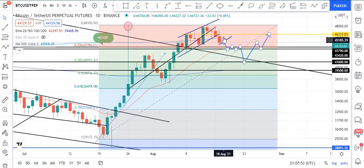Previously, we talked about the 200 moving average, that is the MA, and then here we're talking about the 200 exponential moving average, which is just around the 0.5 fib level, around 38,700 thereabout right now. So just around that region, this is where we're likely going to have the bounce right here.